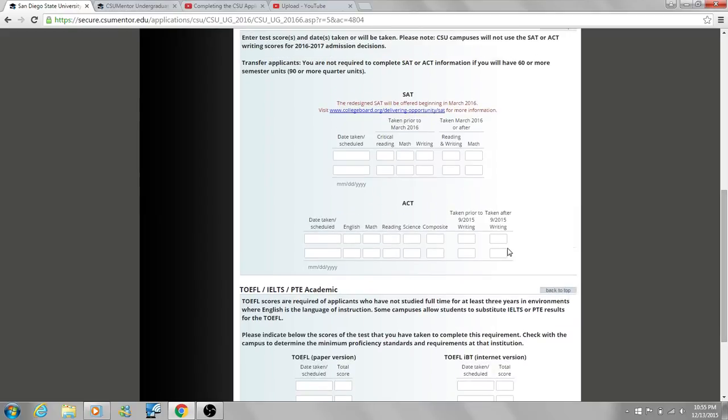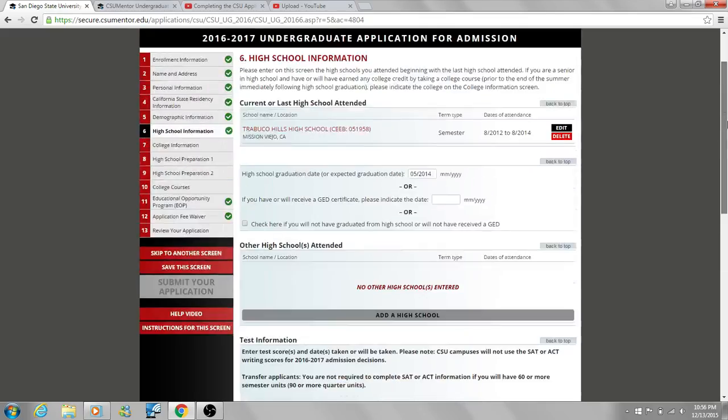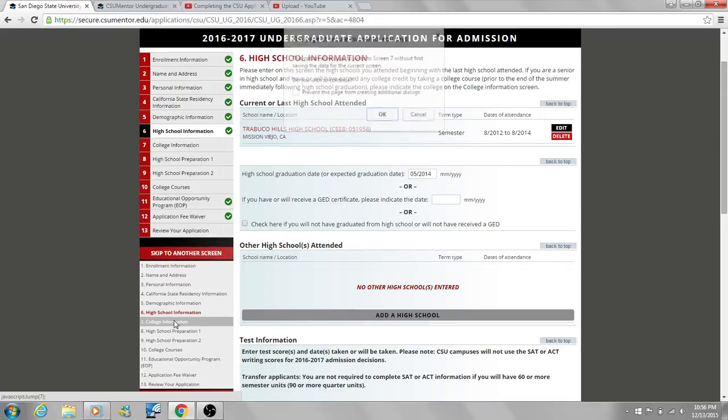So here's where you would submit your scores, and here's the date, and then you submit your math, writing, and critical reading, all of that good stuff. Okay, so let's go to your college information.